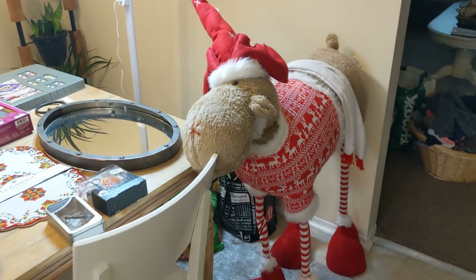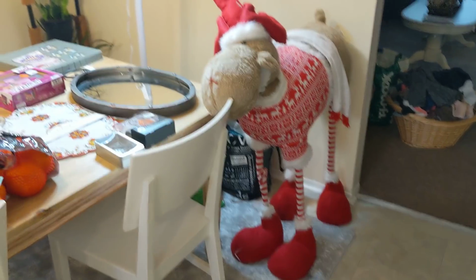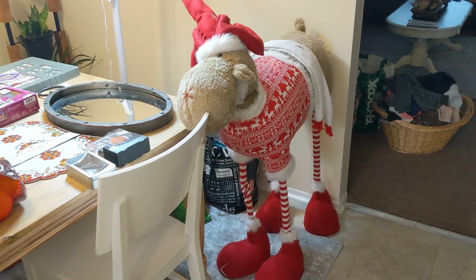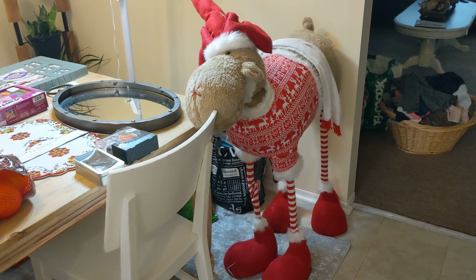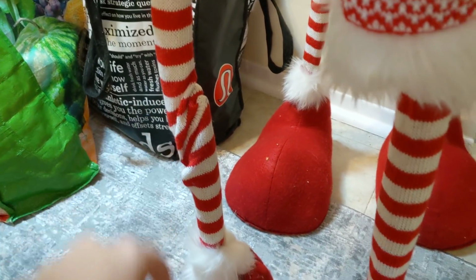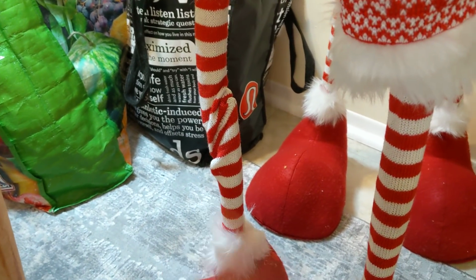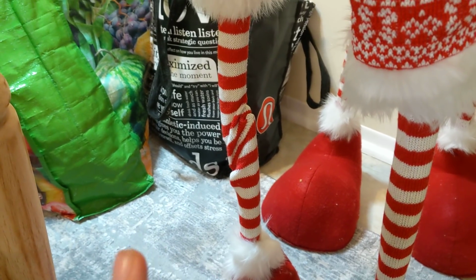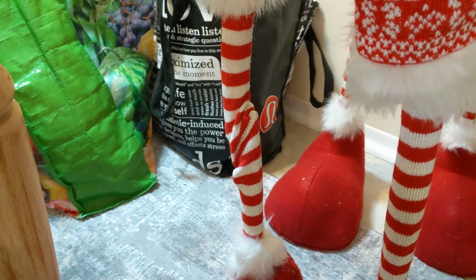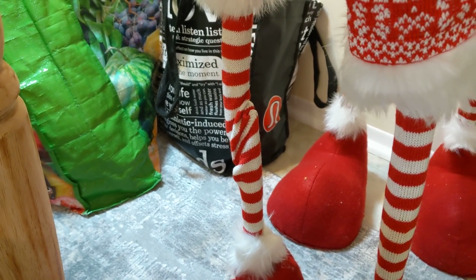Here he is. It is a giant, oh man, I got laundry to fold, don't mind that. It is a giant Christmas moose. He stands up. The reason he was thrown away is because his leg right here is broken. He does still stand, but obviously that will need to be mended. I'll probably have to cut open the fabric and glue it and tape it and then sew the fabric back up just so he's sturdy.